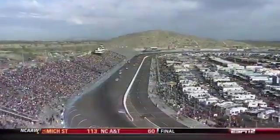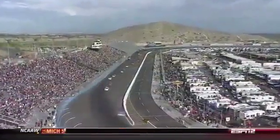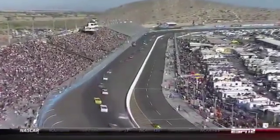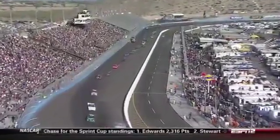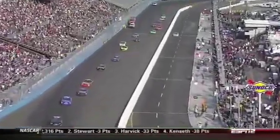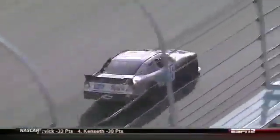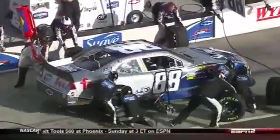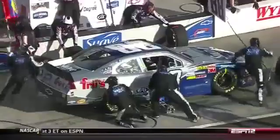Well, the 88 of Eric Almirola led the first 66 laps of this race, but they had issues on pit road, missing a lug nut on the right rear and having to come back down. So he would have restarted in the 6th position, but he's going to find himself much farther back in this field and may have lost his chance for the win. Watch the right rear. Yeah, his right side tire changer. You see the right rear missing a few nuts.